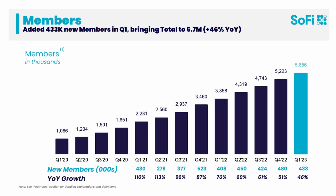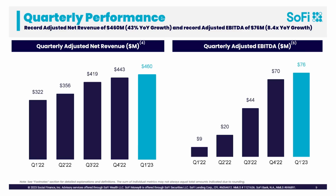But that growth that is taking it higher and dominating online banking is still there. The FinTech Super App added another 433,000 members in the first quarter alone, growth of 46% over the year to 5.6 million users. Revenue jumped 43% on a year-over-year basis, and the bank increased its deposits in a quarter that saw a banking crisis wipe out deposits for most small banks.